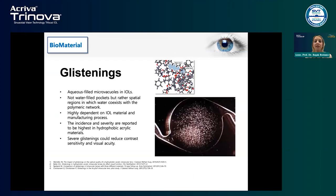What about glistening? We always mention glistening and don't talk about it. But glistening is very important for the optical clarity of a lens. Glistenings are aqueous-filled microvacuoles in the IOLs. They are not water-filled packets, but rather special regions in which water coexists with the polymeric network of the IOL. So you have to change the polymer of the lens if you don't want any glistening in your lens. It is highly dependent on the IOL material and the manufacturing process. The incidence and severity are reported to be higher in hydrophobic acrylic materials. And severe glistenings, as you all know, can reduce contrast sensitivity and visual acuity.